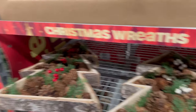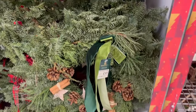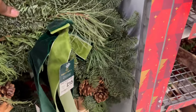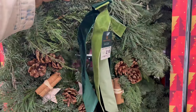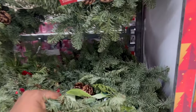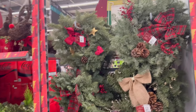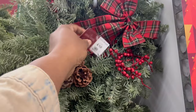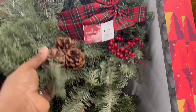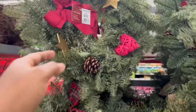And then they have some other type here. This is for the front of your door. This is £15. I have one, but I don't know where I kept it. I think I have to go and look in my garden storage. See this one? £10. This one is not bad. And this one as well, £10.